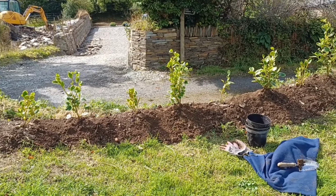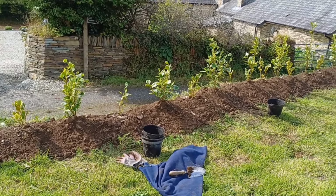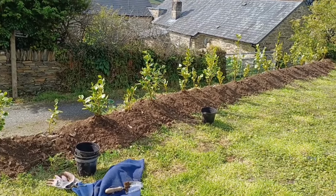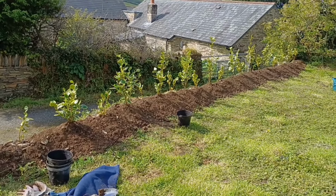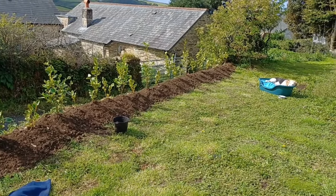Right, well that's this side in. It certainly looks a lot better than it did before. And now we've raised up the soil, they should have a better chance. A bit of decent soil in there to start rooting. Fingers crossed.